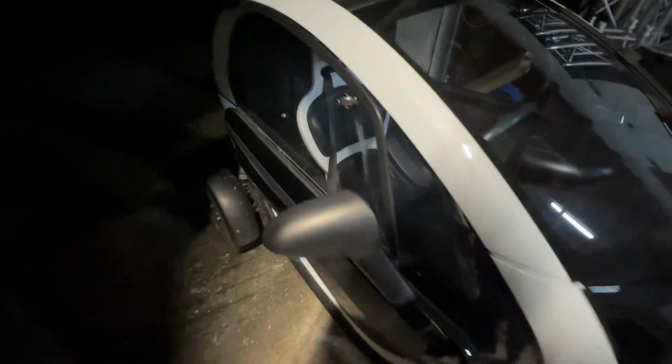I think I'm just starting to unmount the old windows. So first of all, we need to open the door a bit, not too much. I'm gonna keep holding it with my foot, so don't mind the wonky camera movements. Then we have to push this window all the way out to the back.